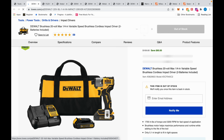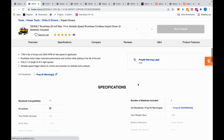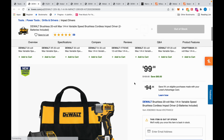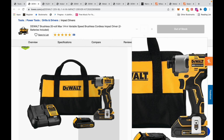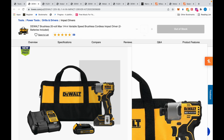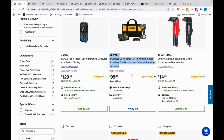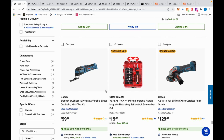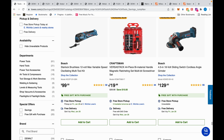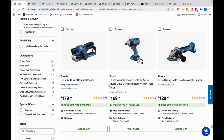And this one is out of stock again too. What does this do? 1,700 inch-pounds of torque. Okay, try to get this one. This is the one you want. It's the same thing, same batteries. Well, these batteries are like 1.5, but still, this is much more powerful than the other two. So get that one. Just call them and say, hey, I'm confused by all these. This is the one I want, but it's saying it's out of stock. Just be nice and tell them what you want, and they should pop up.